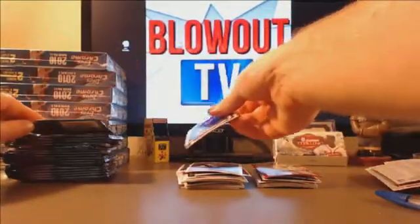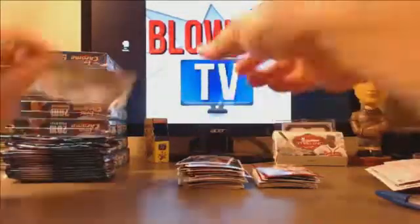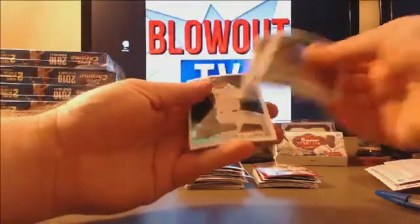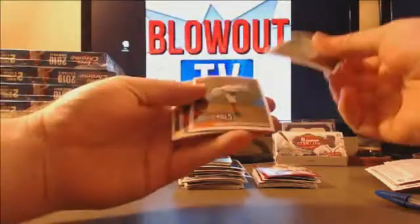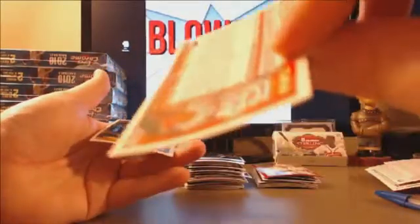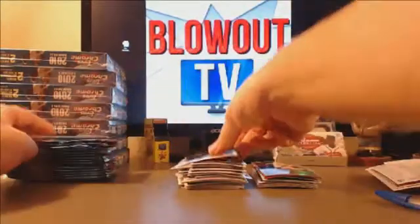Carl Crawford. Chad Billingsley. I don't know, but that's really funny. That's pretty funny. No, I think he decided another Strasburg. Allen Craig, that's not bad for the Cardinals. 476 out of 499. I like Allen Craig and John Jay. I think they're both good outfielders.